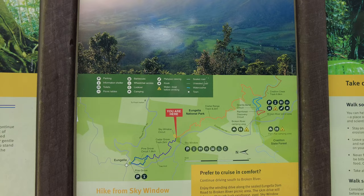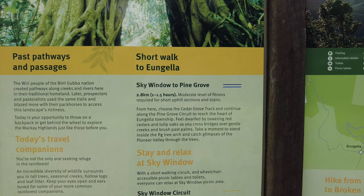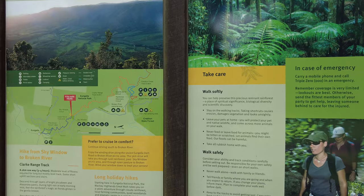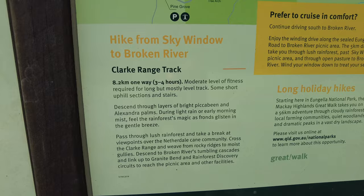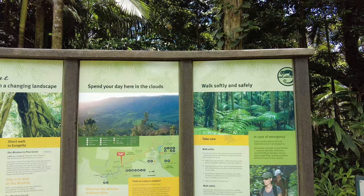That walk is the Sky Window to Pine Grove. It's 2.8 k's and a 1 to 1.5 hour walk. The Sky Window circuit is only a 5-10 minute walk. It's 250 meters. But yeah, there's some pretty long tracks if you want to take a nice hike. This one here is a 3 to 4 hour walk and it's 8.2 k's one way. Wow, that's a long walk. So anyway, we're gonna go out and check this Sky Window circuit, and it's 250 meters, so let's go for a walk.